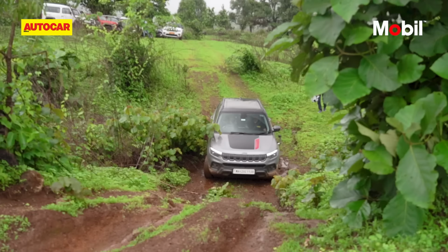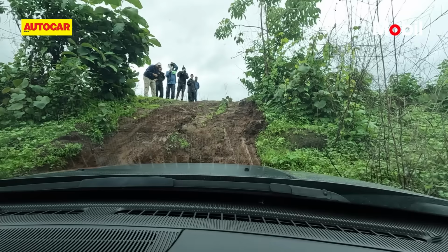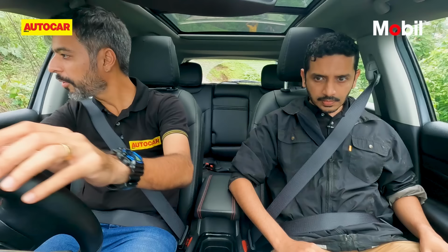The Trailhawk's chopped bumper gives it a better approach angle, so it cleared the dip with ease, but like its siblings, struggled to make it up the steepest part of the slope. And after a couple of failed attempts, we thought it best to pasture it too.